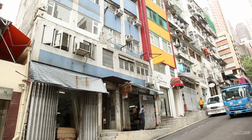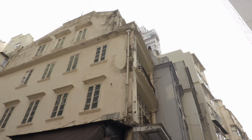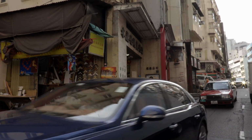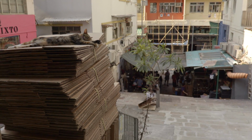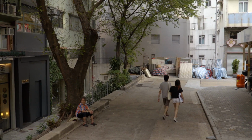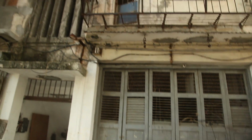Make the journey to neighbouring Sheung Wan where you will see lots of old world Hong Kong charm by the bucket load. Forget Wing Lee Street, its best days have long gone.